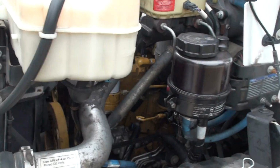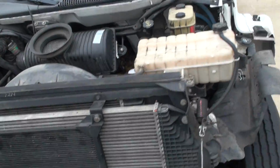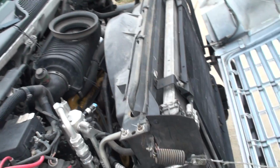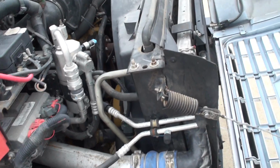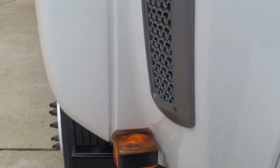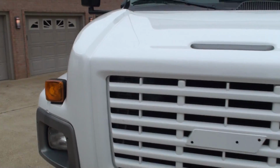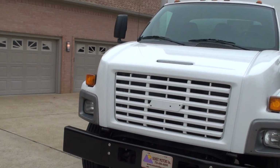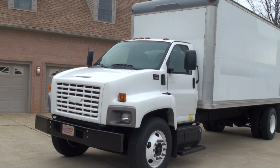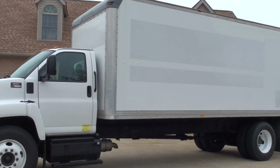These engines are very reliable, plenty of power. I've seen them with a million miles on them. Just take care of it, it'll take care of you. If you're looking for a nice box truck in excellent condition, that's been completely serviced with low miles, this should do it.